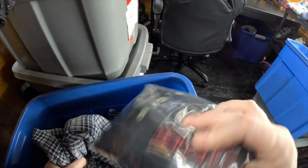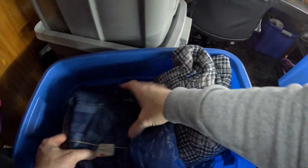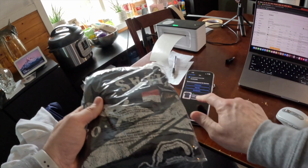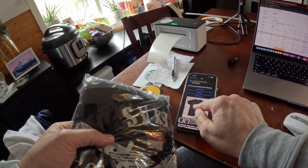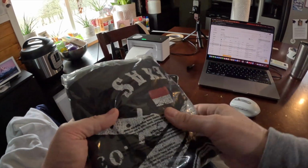Let's see if we can find it in here. All right, I did find it, and this is what was throwing me off here. If we look at the actual back of it, there's the knives, but in the front picture, it's just got the 511 Tactical. So this is the right one. I had a hard time. I had to dig through a couple bins, but we found it.